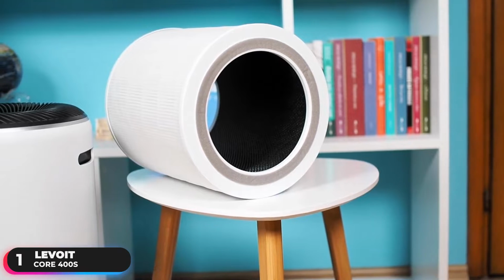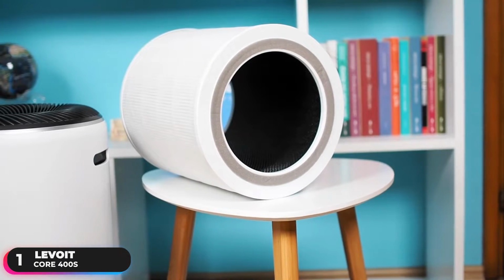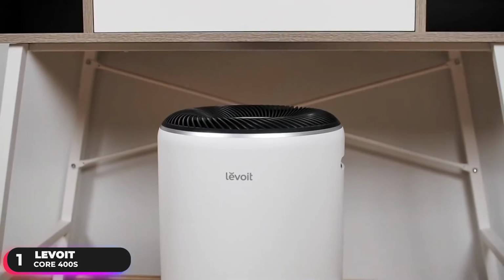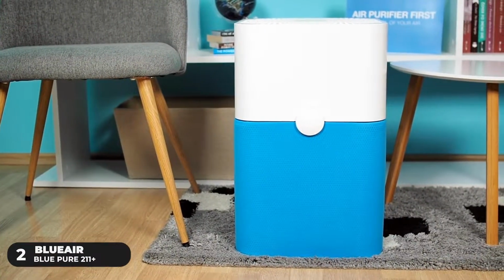Overall, if you're looking for a smart option that's packed with advanced features, the Levoit Core 400S is an easy recommendation. Number 2. Best for large spaces.